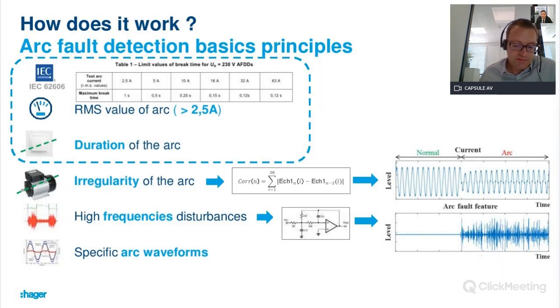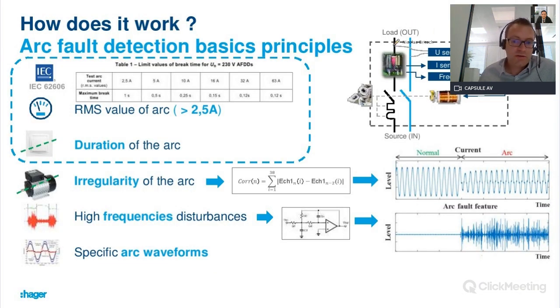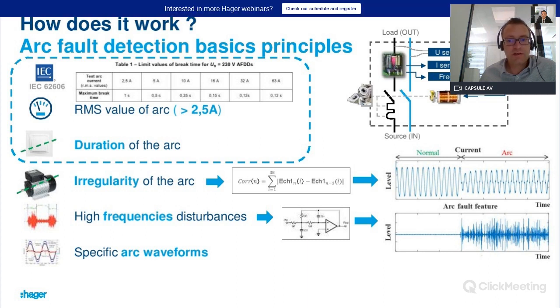And then you have high frequency disturbances. This is also a very good characteristic of arc faults, especially when the arc is burning through insulating materials. These frequencies will be extracted from the signal using analog bandpass filters. So as you can see on the diagram here, we are extracting several things from the current: the frequency, and also an image of the signal itself, of the current, and also an image of the voltage. All of these three pieces of information are coming inside the microcontroller, and the output of the microcontroller is the command of the actuator that will trip the product.